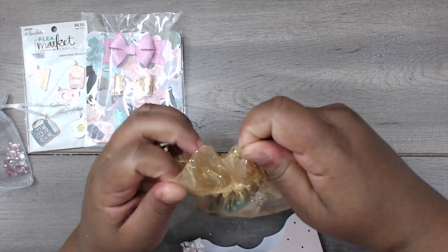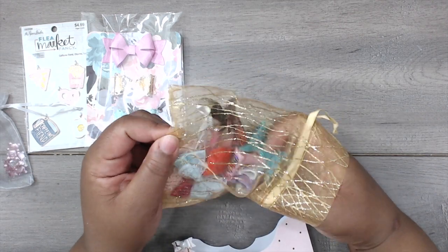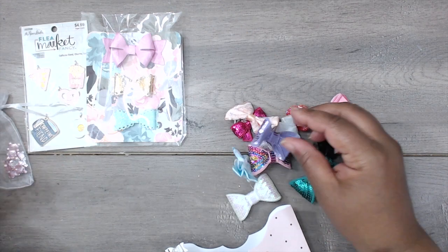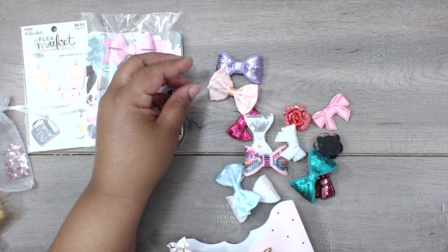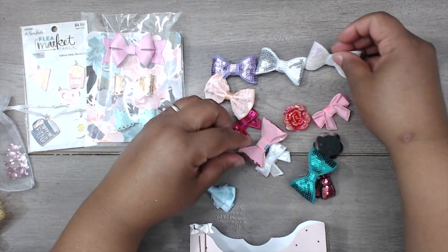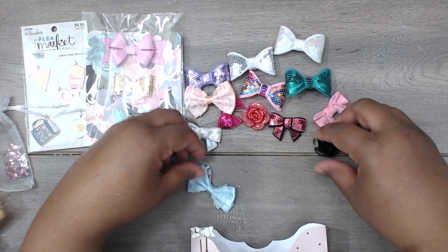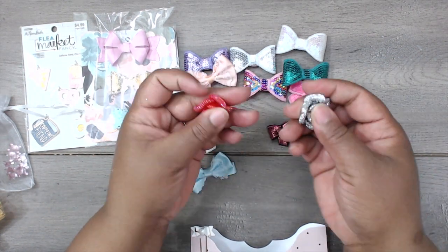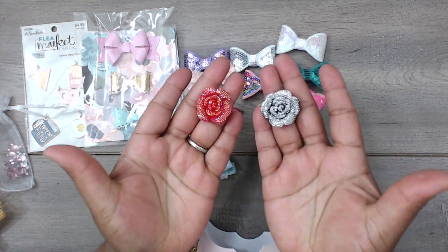Oh, this is so pretty. Really cute. And she put so many bows in here. Just a bag of bows. Let's bring all of these yummies out. Love these sequins bows. Multicolored. Oh, some are satin and lace, in purple and pink and iridescent green. Really cute. And these are little roses, little blinged roses, resin pieces in black and silver.